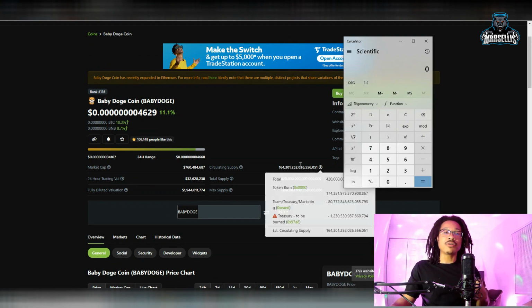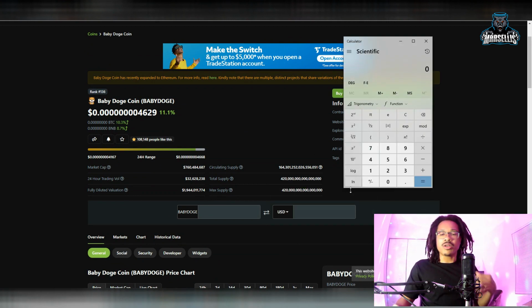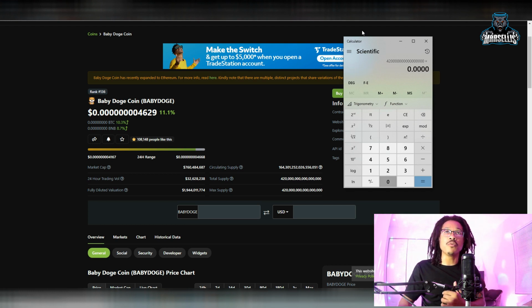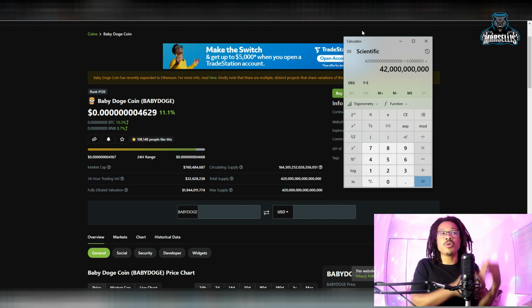I was doing some math earlier, and I was thinking, what would the fully diluted market cap be at 6 zeros? If you want to find that, all you got to do is 420 quadrillion. This is million, billion, trillion, quadrillion. And you would just multiply that by 1, 2, 3, 4, 5, 6, and then put a 1. So at 6 zeros, our fully diluted market cap would be 42 billion.